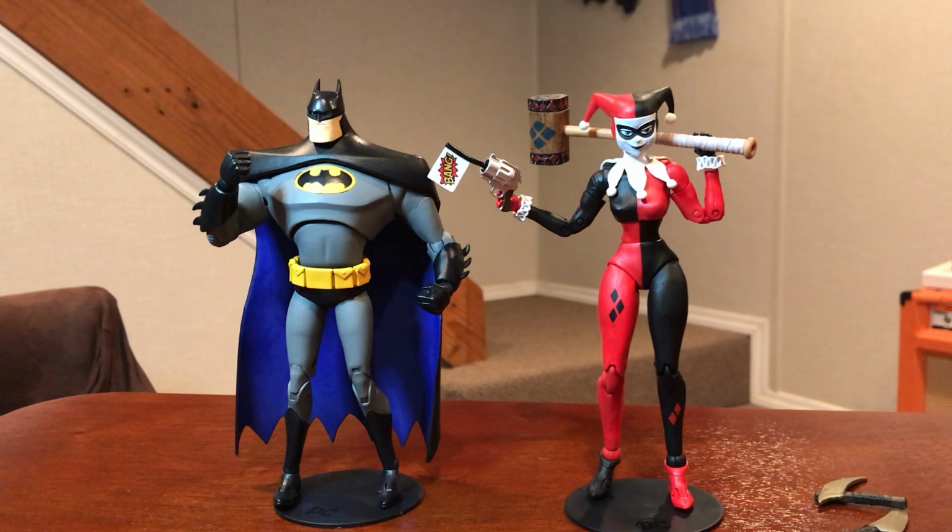Now the one issue I think people may have with this line of figures is the scaling. So these are all supposed to be 7-inch scale figures, but really that just means all the figures are 7 inches tall. As you can see here, Harley is the exact same height as the animated series Batman. Harley should be quite a bit shorter and a lot more petite than Batman if we were actually talking about the actual size comparison. For me personally, this really does not matter because I just want representations of these figures. I don't really care if they are in the appropriate scale or not. I actually would like them the bigger the better, to be honest, so we can get some really cool detail. But just be aware before you go into this line that they are not true to scale.